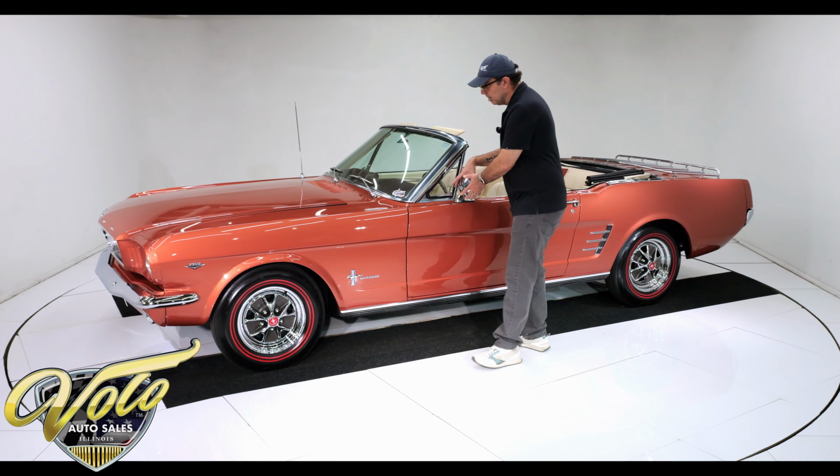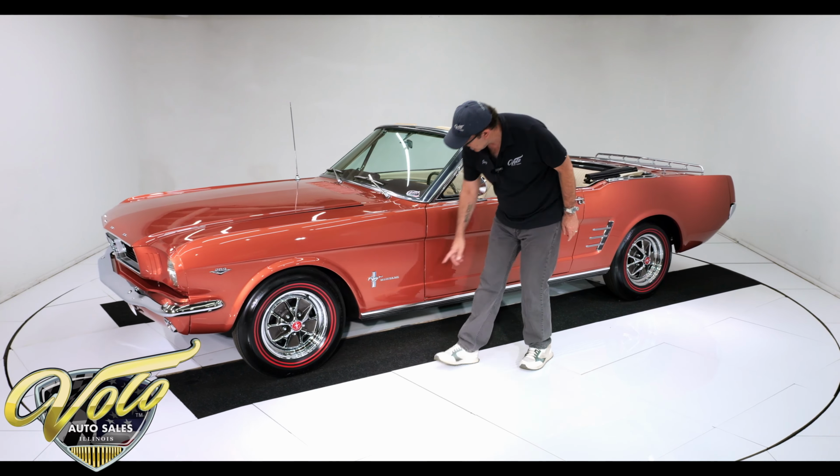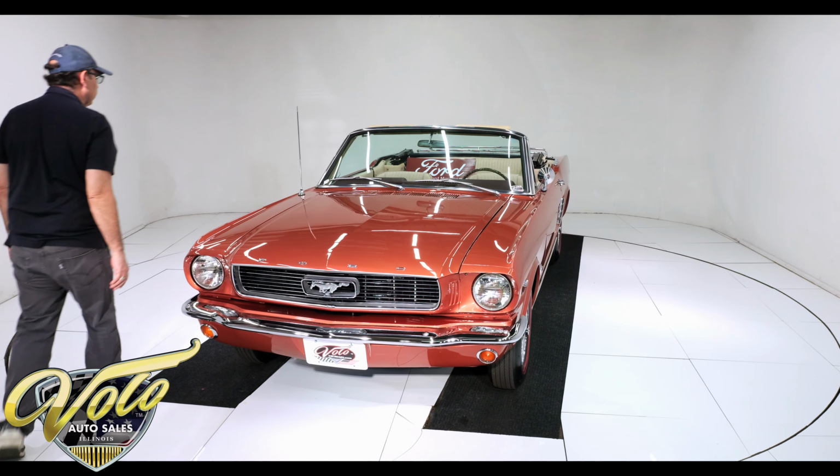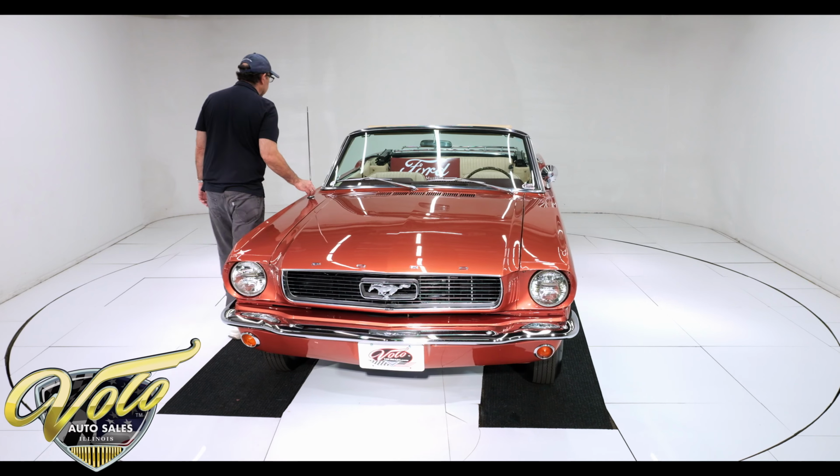This is the deluxe remote mirror. Emblem is sparkling. The 289 V8 emblem's new there. The Ford emblems are new. Up front, the bumper, the running horse, all that is sparkling like new. The grille looks great. Has the correct antenna.